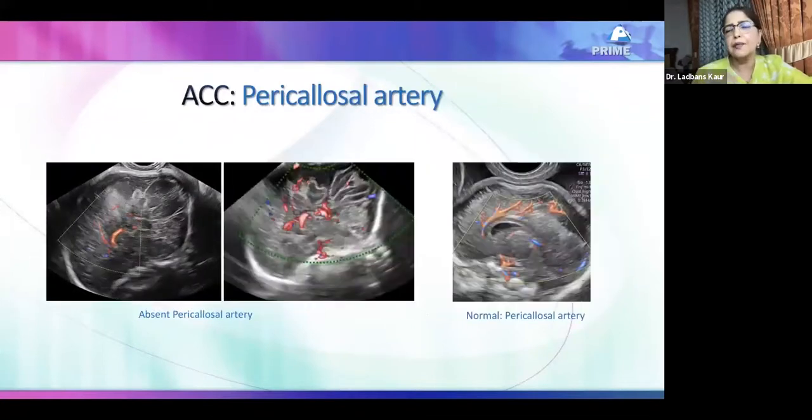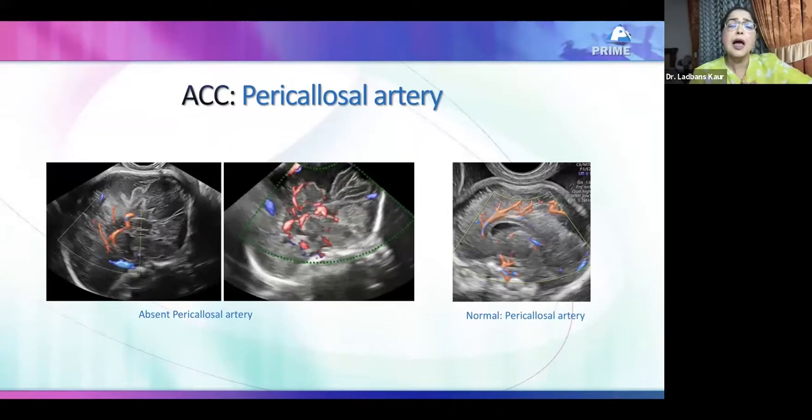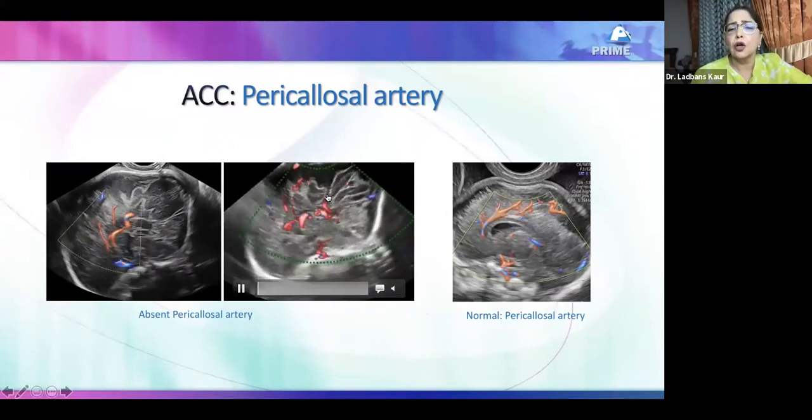And of course, you will have an altered course of the pericallosal artery, or you may not see the pericallosal artery, and you may have aberrant vessels seen at the level of the corpus.